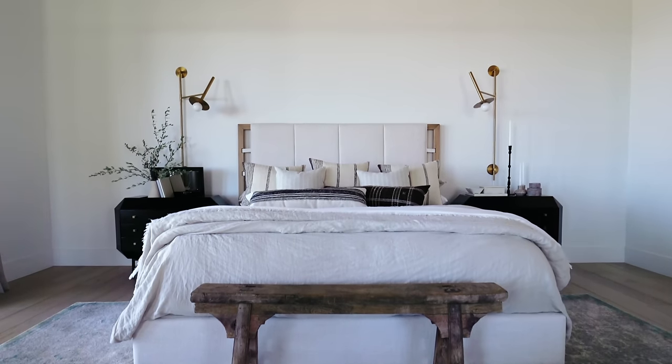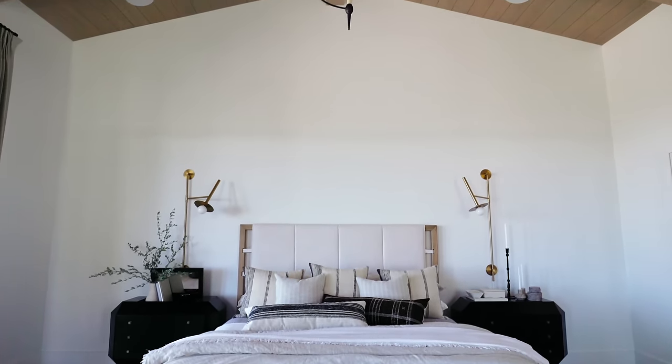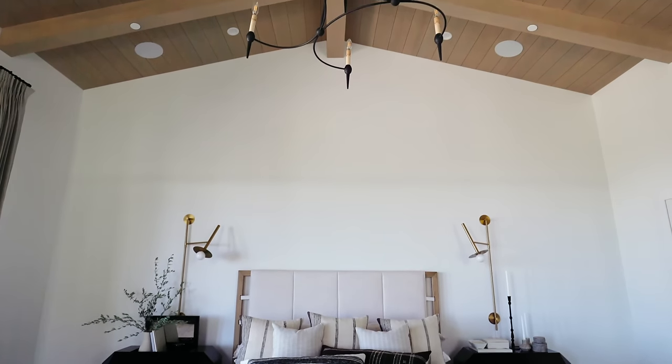You want to feel safe, right? And part of feeling safe is having a controlled environment. And part of that comes from ceiling height, at least we think. So adding the treatment on this ceiling was a non-negotiable for us.